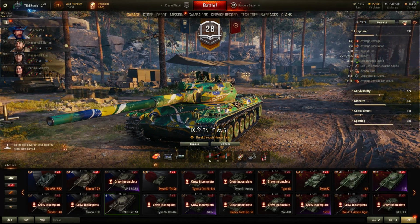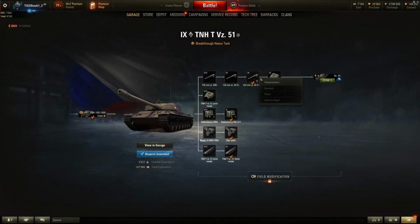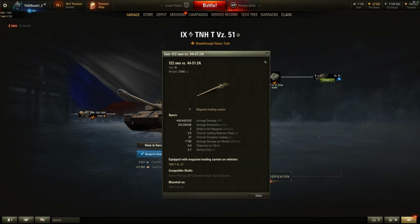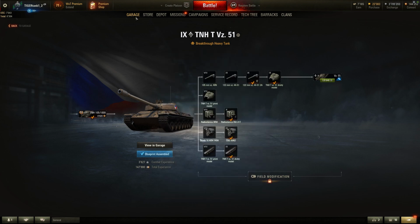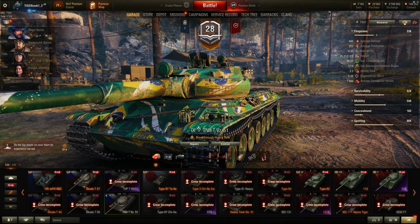You have 2.3 seconds aim time. Now that's with all the equipment, with the perks I have on this vehicle. I think the base aim time on this gun is 2.7 seconds. So I do get a buff of 0.4 seconds reduction, or I get that reduced.